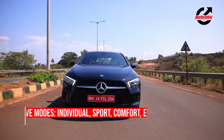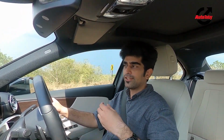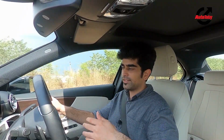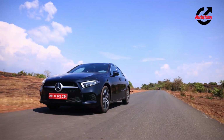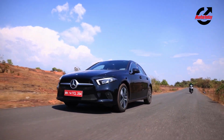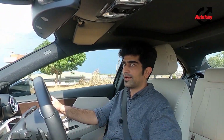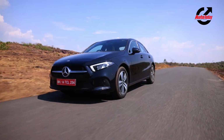So you get 4 driving modes to choose from. First one is individual, where you can customize individual aspects of the car as per your preferences. So you can set the steering to sport or comfort and change the powertrain behavior and ESP settings as per your liking. The other 3 are preset modes: sport, comfort, eco, and they do exactly what they say. So not going to elaborate too much on that. They will alter behavior. Again, eco will dull things down, help you get close to that 17.5 kmpl claimed fuel efficiency figure. Comfort is a balance between sport and eco, and is the one which we found the best suited for regular city driving.